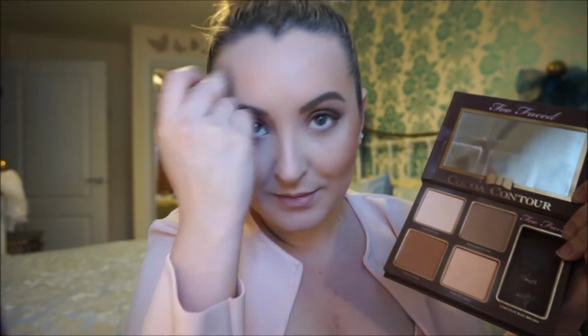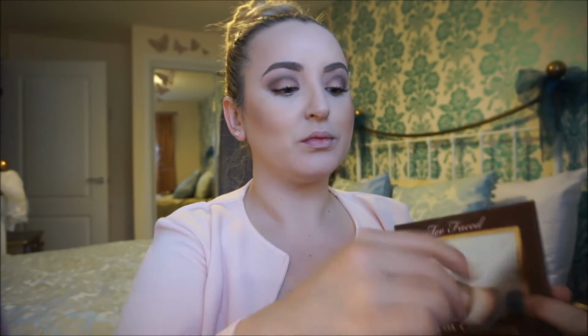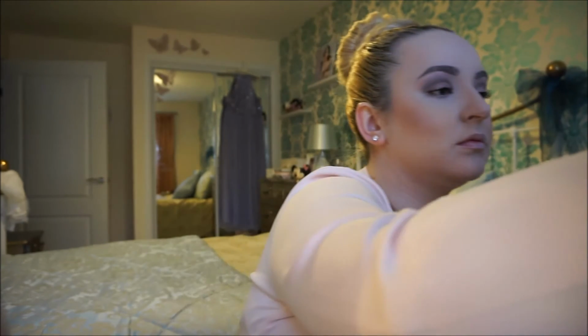Oh, isn't that beautiful? I just smell it. It smells so good. I'm on a diet, so the smallest smell of chocolate is just so intoxicating. If I wasn't filming it, I would have licked it. I'm not gonna lie.